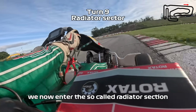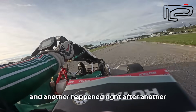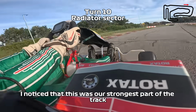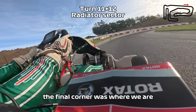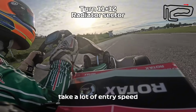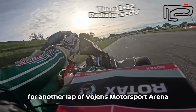We now enter the so-called radiator section, in which we have a hairpin to the left and another hairpin right after. Not unlike the final sector in Lonato, Italy. I noticed that this was our strongest part of the track and we were faster here than pretty much every other driver. The final corner was where we are slowest on track however, an awkward right-hand chicane. Take a lot of entry speed, destroy the curb on the exit and rocket back onto the straight for another lap of Vojens motorsport arena.